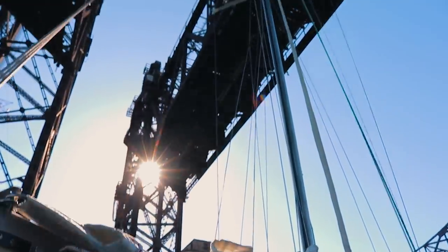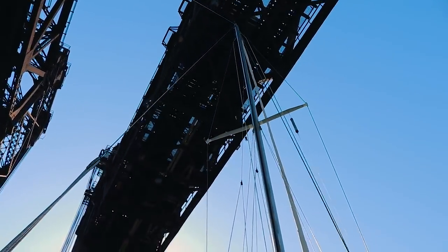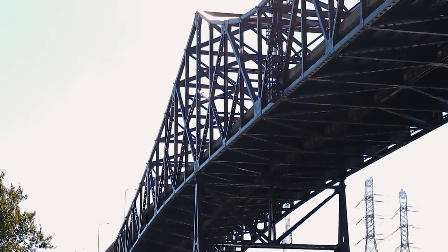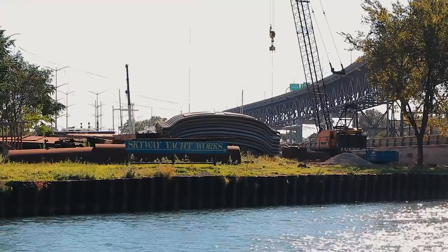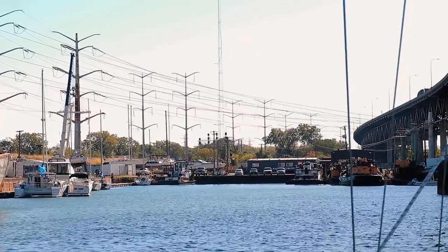Thing is, not all the bridges along the way are as tall as these, nor do they all open. Because of this, we have to take our mast down. Our first stop is just 1 mile downriver at Skyway Yacht Works, where we would have our mast unstepped.